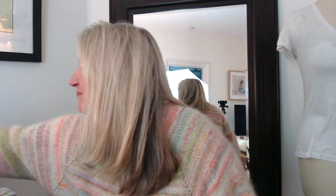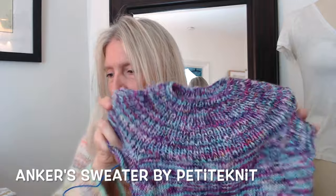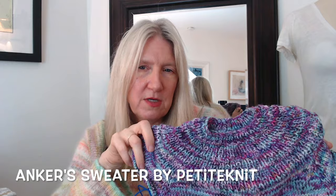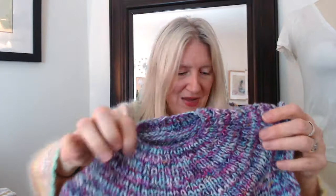One last knit to show you. I think I showed you, maybe put a clip in, or I will do it now if I didn't, a gift for my granddaughter. I am knitting her yet another anchor sweater, and it is by Petite Knits. This is my third time making it. Each time I make it, I make the next biggest size for her.